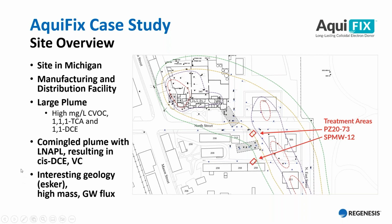There's also quite interesting geology in this area. The plume takes this abrupt turn to the south, and that's largely due to an esker. What that is, as glaciers retreated, it left this gravel, sandy trench that has quite high permeability and is really responsible for this area where you can get quite high mass flux and groundwater velocity moving through the area. And so for this study, we picked 2 different areas, 2 treatment areas shown here, that we'll talk about today.